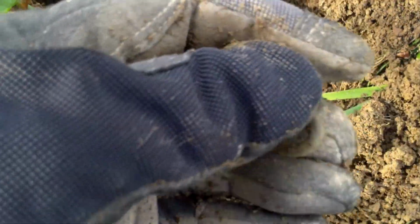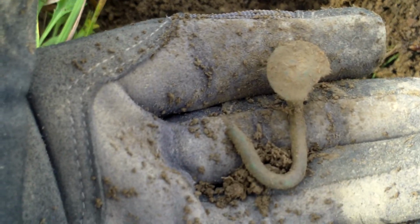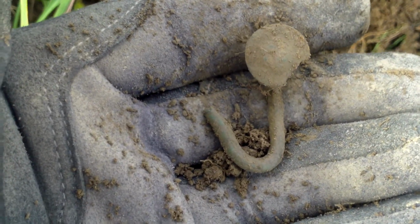It's brass. Love the brass finds, man. This field's got them. Just gotta listen for them. That was a crappy signal, man. It was a real deep, almost like a ghost peep. But it was enough for me to dig it.